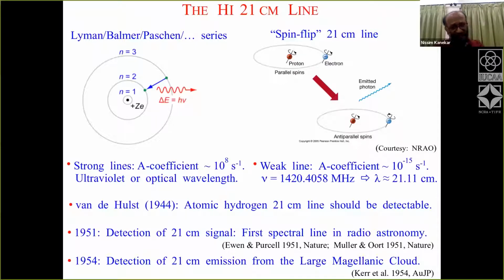It was fantastic. Oort promptly went off and started mapping the Milky Way with this line and came up with the structure of the Milky Way, if you like. And then in 1954, Kerr and company used Christensen's dish to detect 21 centimeter emission from the Large Magellanic Cloud. That was the first detection of a radio line from an external object outside the Milky Way, and that opened up a whole new field. You could suddenly probe external galaxies using this 21 centimeter line.